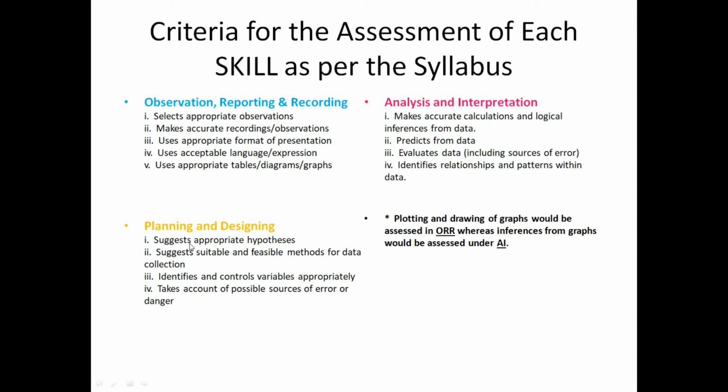Okay. And planning and designing, this is also a special one. It suggests appropriate hypotheses. Usually it's one hypothesis I look for. It suggests suitable and feasible methods for data collection. Correct. So this is where you're going to have to create a table of possible results. Again, planning and design is a lab that you would have made up by yourself, with the aid of the teacher showing you how to do the first one. And of course, I'm going to do a video and explain what most teachers are looking for.